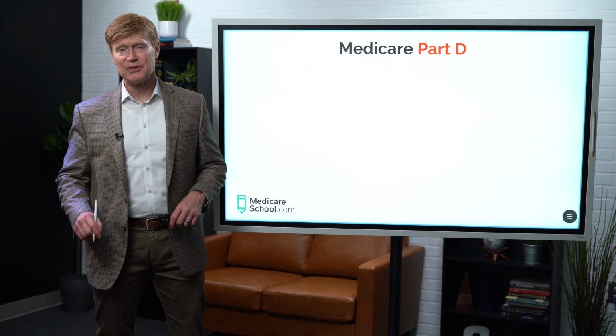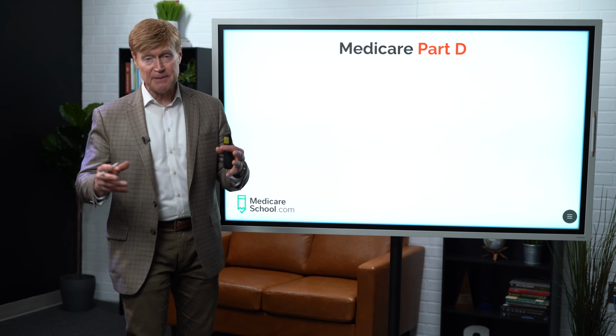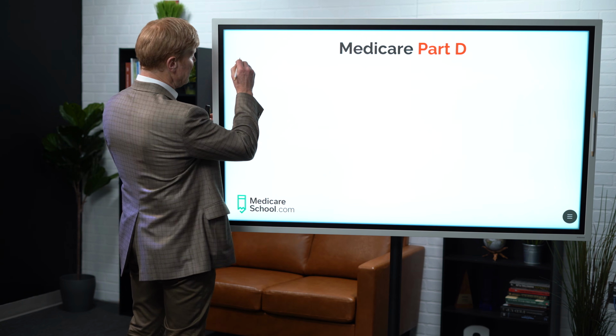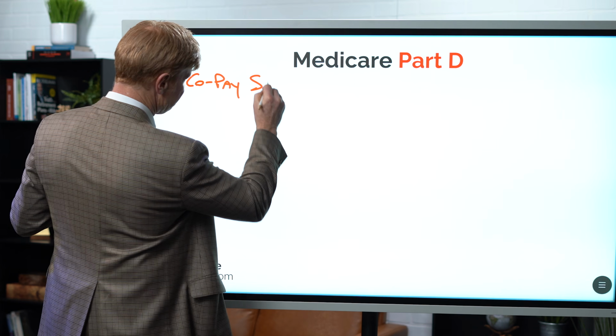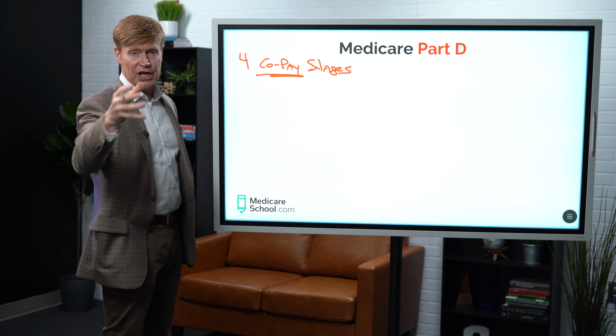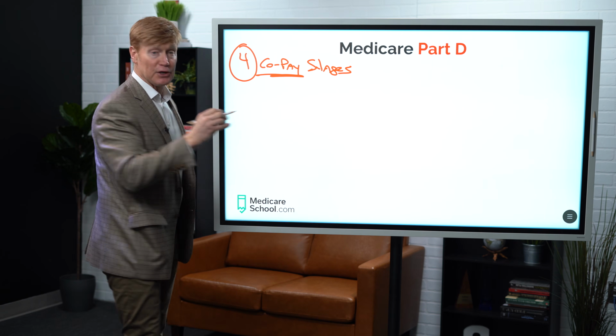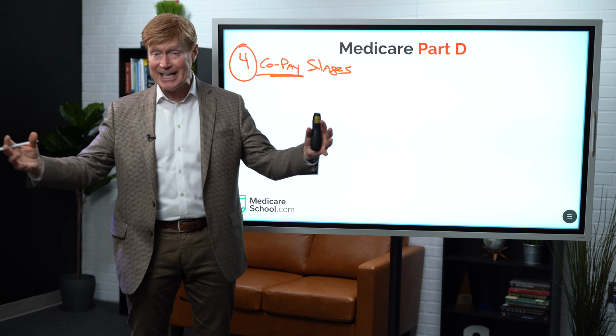So lastly, I want to share with you what is probably the most confusing part of Medicare Part D plans, and that is the issue of having 4 copay stages. And what I mean by that is that you can be on a drug plan in 1 year, you actually could have 4 different co-payments, 4 different out-of-pocket expenses for the same medication in the same year.